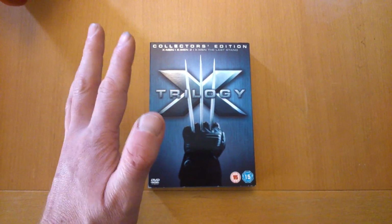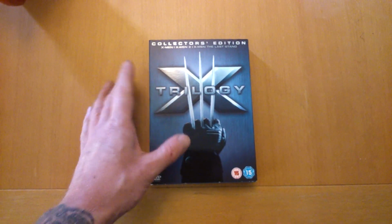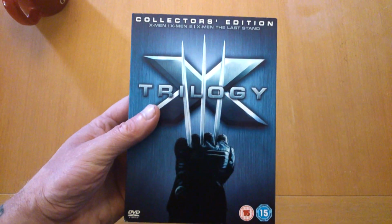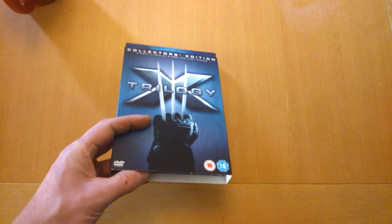Do you know, a normal DVD keep case, two disc set. I'll get them out a later time and show you them. I've got another special edition of X-Men 1. I've got a steel book as well somewhere of it. Give us a look inside.